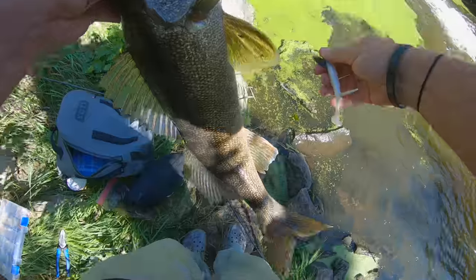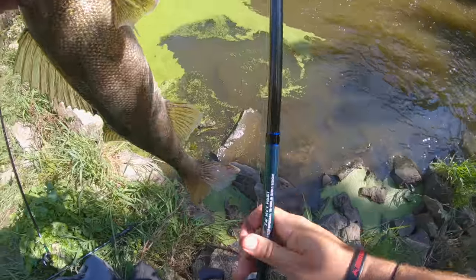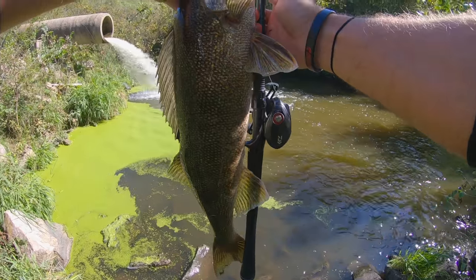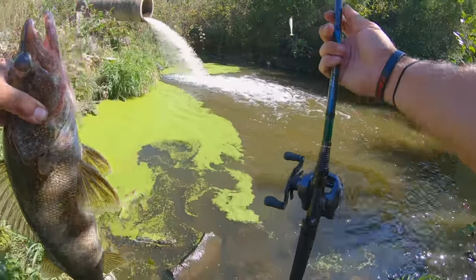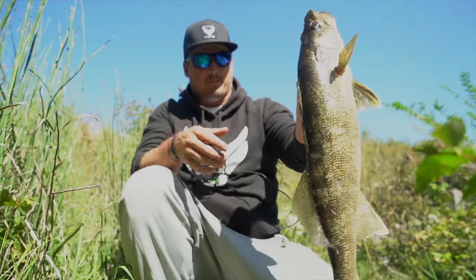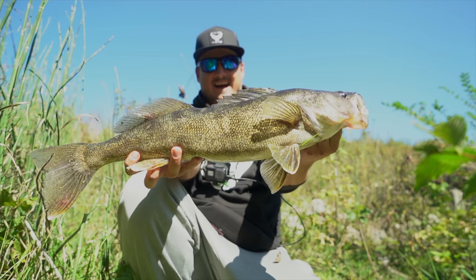I think we got something figured out too on the old swimming jig. Let's do this though. The old rod, very rough measurement. He goes about an inch past the blue on there. Holy shit. Probably like the worst camera angle ever, but look at this long walleye.